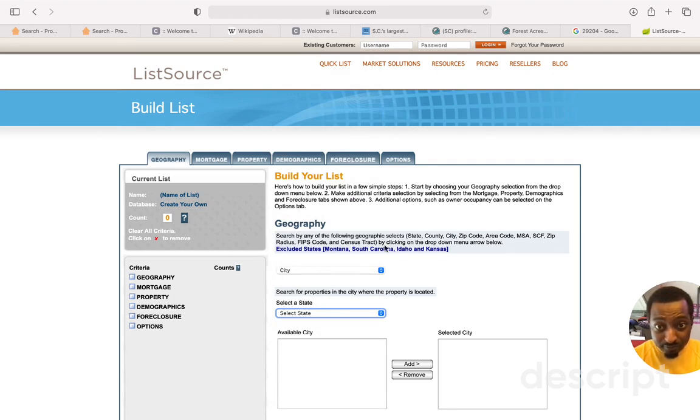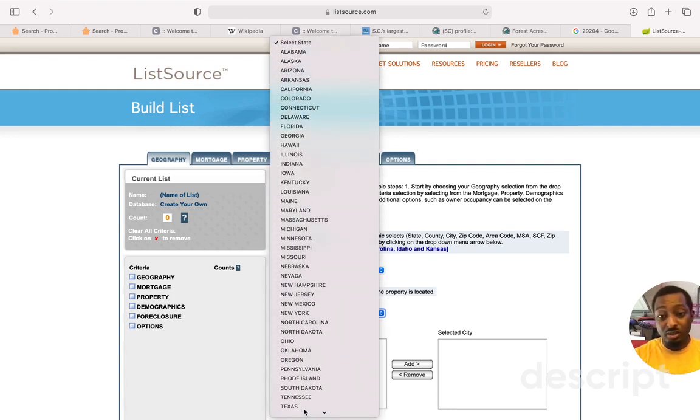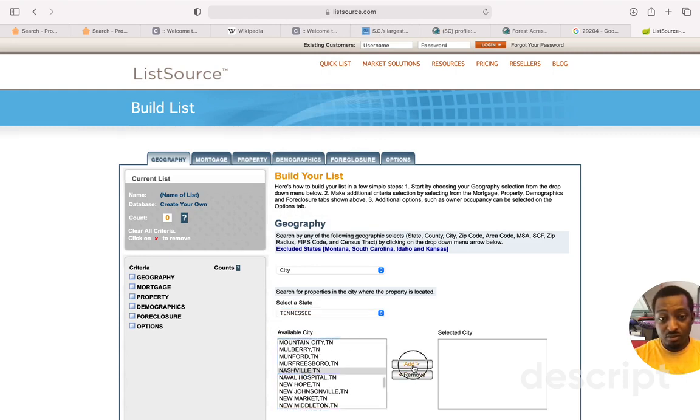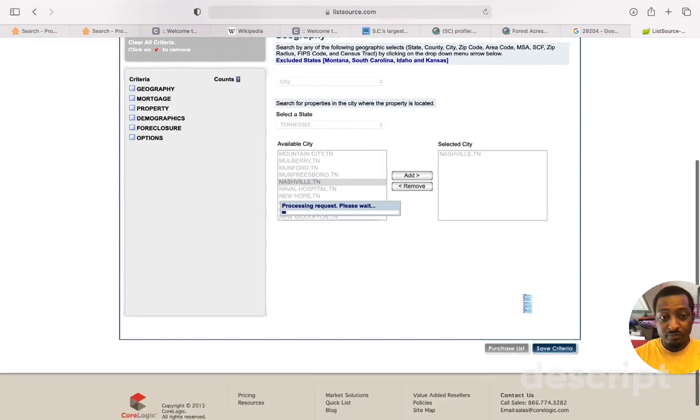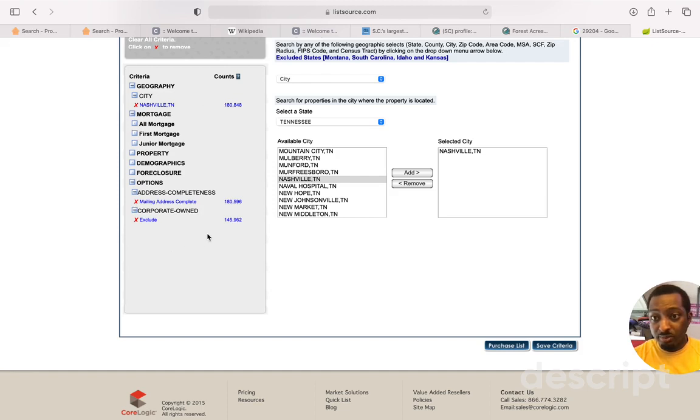Yep. So ListSource is out of the book for South Carolina, but if it was any other state, you can come in here and put in the state. Let's go with Tennessee real quick. Let's go find Nashville. We're going to add Nashville. So you can see they got 180,000 addresses up in here for Nashville.